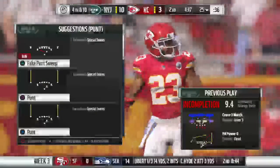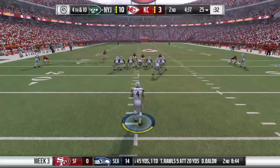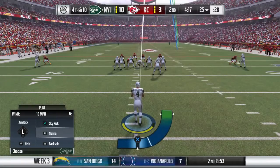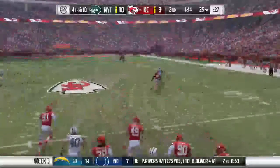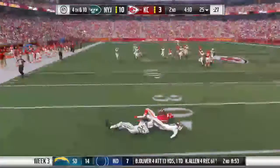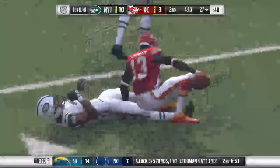Well, no second guessing the call here. It was 3rd and long, so throwing the football was probably the smart play to try and pick it up. But they don't get it, and now the defense goes off the field feeling pretty good about themselves, gaining some momentum as they force them into a likely punting situation. Oh, look at that. Oh, look at him turn. A 47-yard punt, maybe a couple on the return.